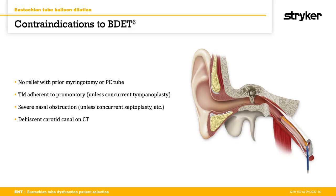Second type of patient would be one where the tympanic membrane is adherent to the middle ear structures, the promontory or the ossicles. And so you may relieve the pressure by opening the eustachian tube, but it still doesn't allow the tympanic membrane to vibrate or have excursion the way it needs to. These are patients, and this is a bit outside of the scope, but these patients may benefit from tympanoplasty or actual middle ear surgery.